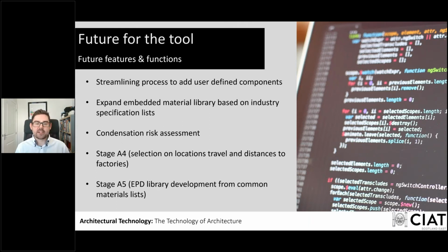So areas like optimizing the graphical user interface, the user experience, and user input processes to add unique defined components, expanding the type and quantity of embedded materials in the libraries and databases, calculating condensation risk to BS EN ISO 13788, enhancing stage A4 calculations, and as Louise had mentioned, that's the transportation stage in the LCA methodology, so providing a greater selection on locations and travel distances from factories to site, and then building in a stage A5 calculation, which is the construction installation process stage in the LCA methodology, incorporating more of those EPDs that Louise had mentioned.